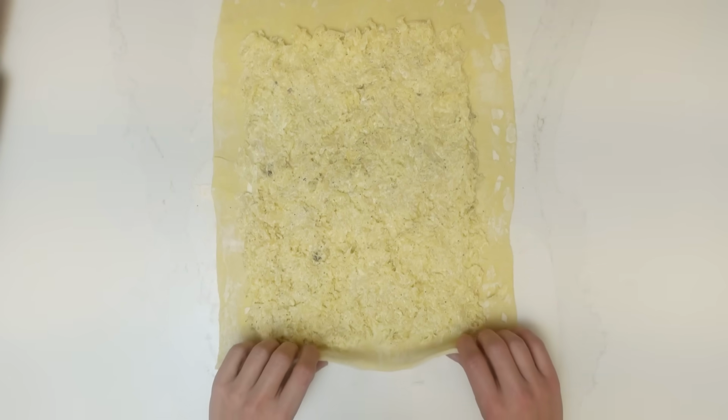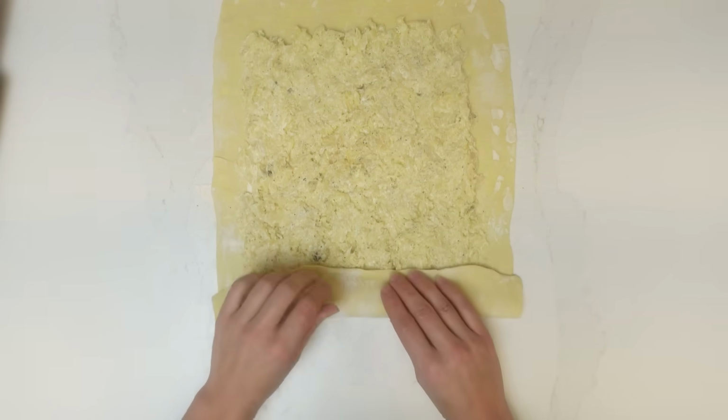Okay, so fold in this side first. And this side.